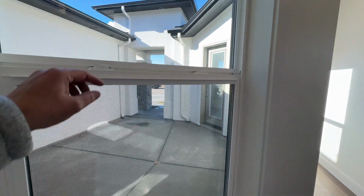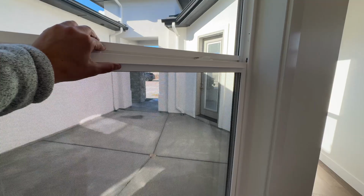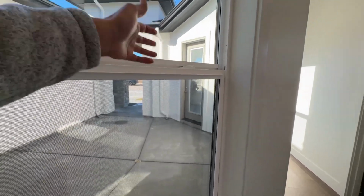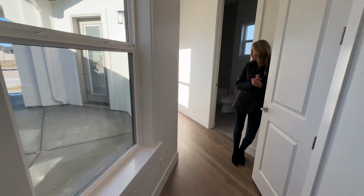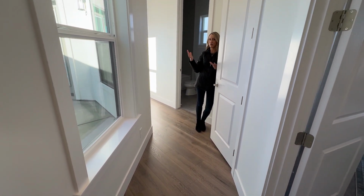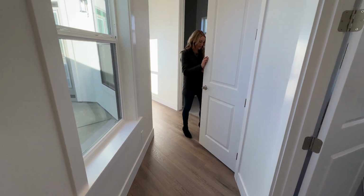This is super nice. I can just imagine a summer day, this is an easy window to open to get a fresh breeze in. Right. And it just lightens the hallway, right? They could have done no windows and just had a dark hallway. True. That's actually really nice.